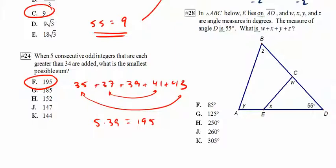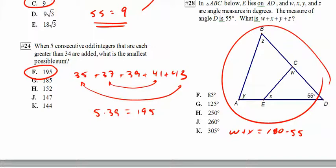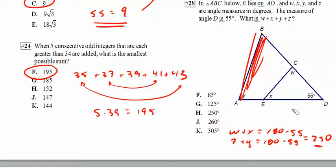Number 28, triangle below, what's the measure of W plus X plus Y plus Z? Well, if you just look at this triangle, you know W plus X equals 180 minus 55. And if you look at the whole triangle, you know that Z plus Y equals 180 minus 55. Add them together, and you will get 250. I like to actually block out a whole thing and then look at the triangle that way, or block out a whole thing and look at the triangle the other way. That way I can see what I'm doing.